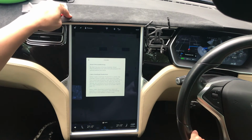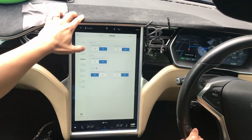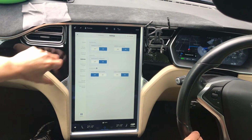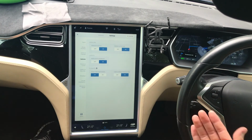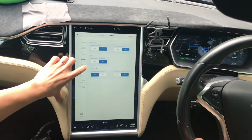I still find it a bit weird that the aircon comes on for me when I'm not in the car, so I'd like to turn this off. Like if I'm in the garage and suddenly the aircon comes on, just not my thing at the moment. Some people probably like that. Cabin overheat protection. Now this is good because the fan will come on if it's a hot day and the battery overheats or the car gets too hot. The fan, the coolant will come on.